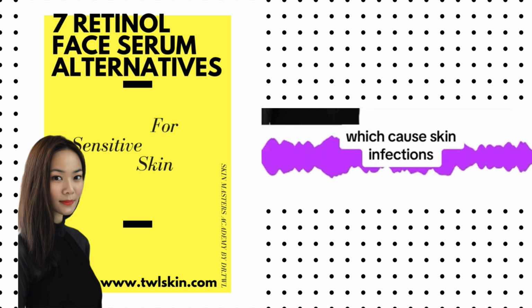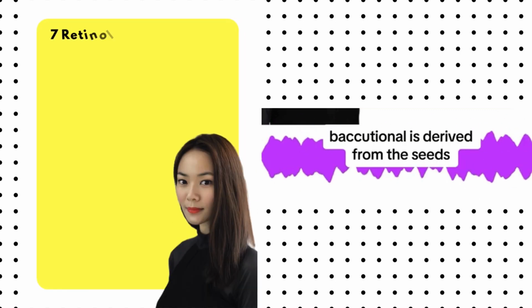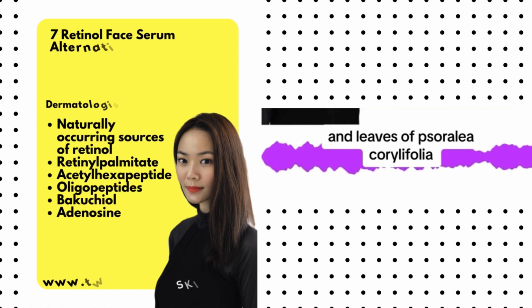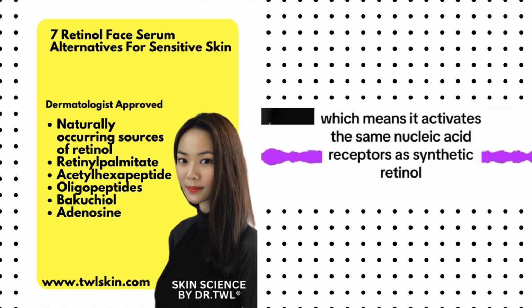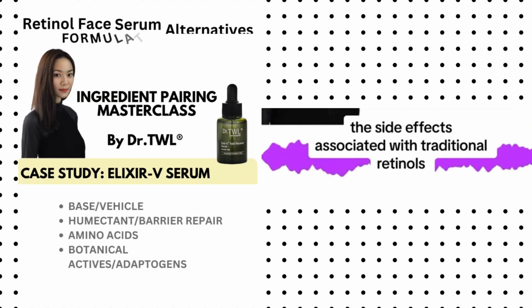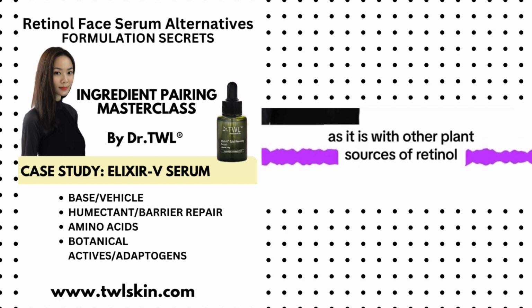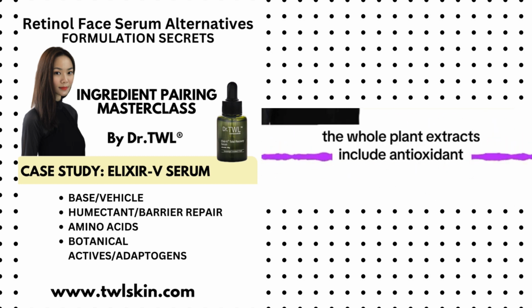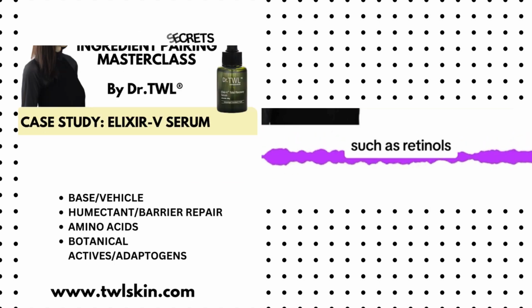You may have heard of Bakuchiol, that's also known as vegan retinol. Bakuchiol is derived from the seeds and leaves of Psoralea corylifolia. It's also described as a functional analog of retinol, which means it activates the same nucleic acid receptors as synthetic retinol. This has been validated in studies which show similar gene expression profiles. Remarkably, the side effects associated with traditional retinols are also absent, as it is with other plant sources of retinol. The whole plant extracts include antioxidant and anti-inflammatory properties that mitigate signs of skin irritation such as redness, stinging, and flaking.